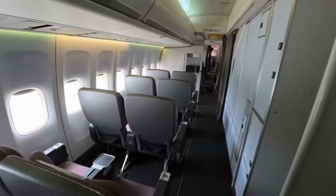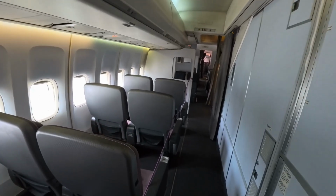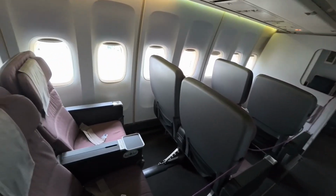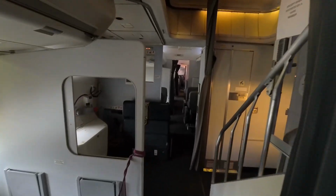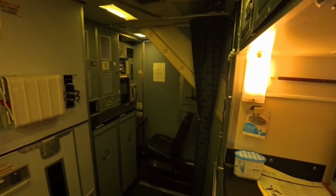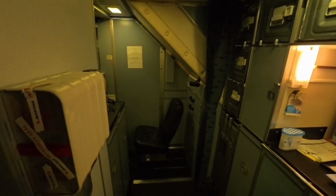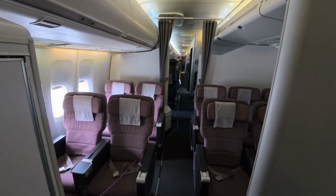So this is premium economy. It's a little bit nicer, a bit more leg room, better service. 40 of these seats are premium economy. Just here is the Chief Service Manager's office. This is the cabin crew manager's office. That's where they communicate.